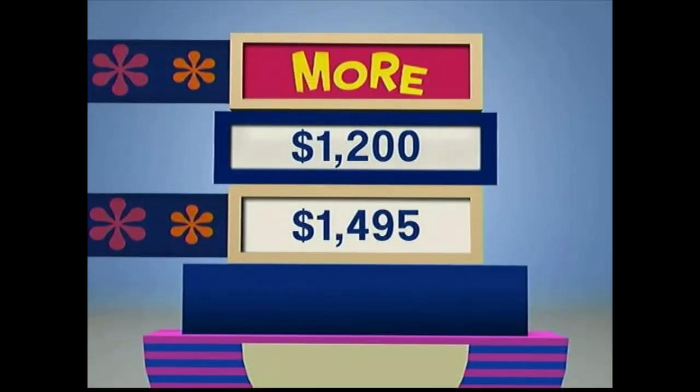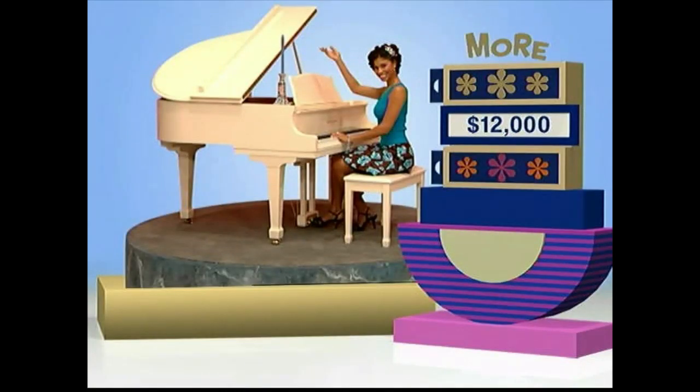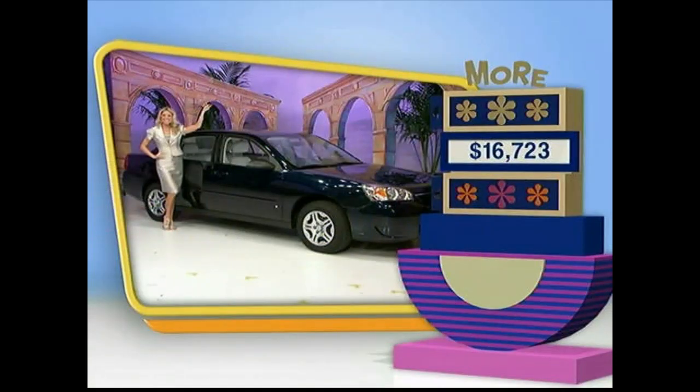Yeah, $1,495. All right. Now, is the price more or less? Next, it's a piano. $12,000. More or less? Less. Is $12,000 a less? Yeah, $9,879. Yahoo! Okay, is the price of that car more or less?